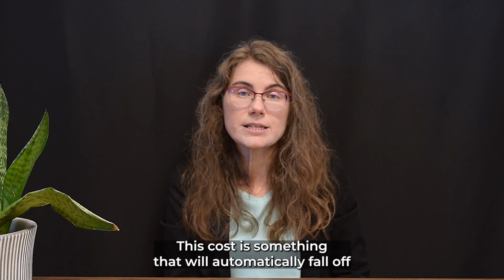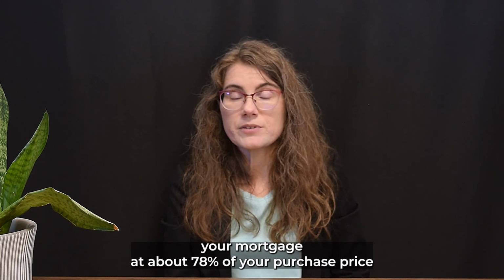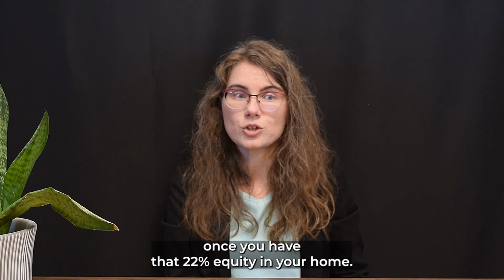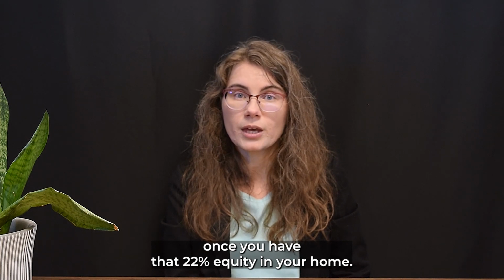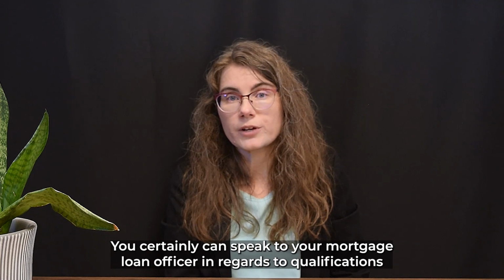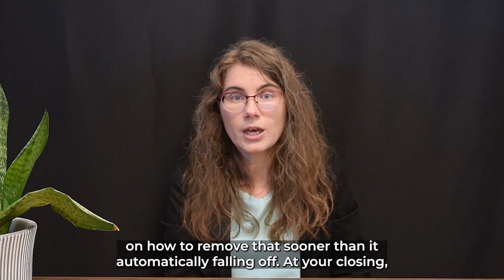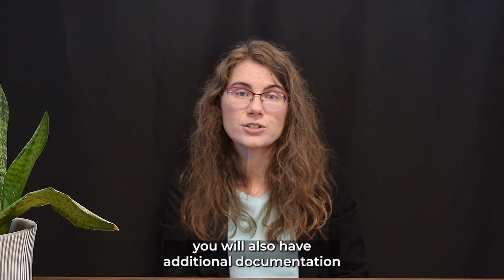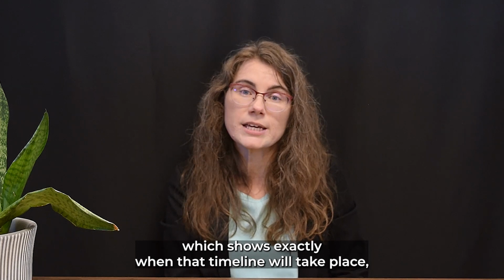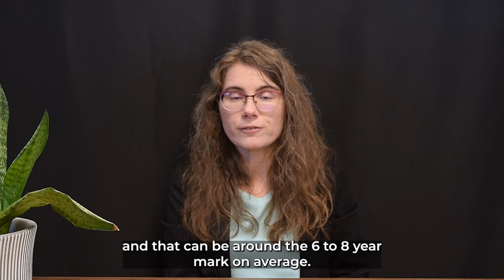This cost is something that will automatically fall off your mortgage at about 78% of your purchase price once you have that 22% equity in your home. You certainly can speak to your mortgage loan officer in regards to qualifications on how to remove that sooner than it automatically falling off. At your closing, you will also have additional documentation which shows exactly when that timeline will take place, and that can be around the 6 to 8 year mark on average.